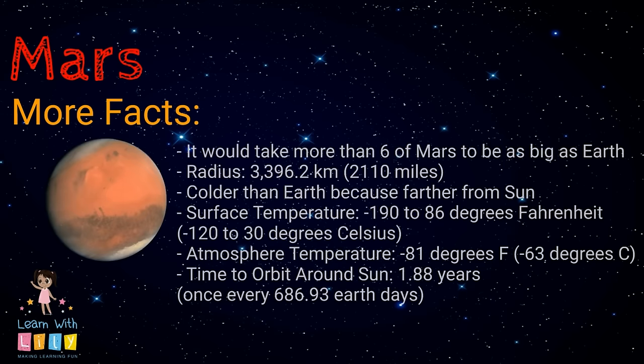It would take about 6 Mars to be as big as Earth. Mars has a radius of about 2,110 miles. It must be pretty hot, huh? It actually is colder than Earth because it is further away from the sun. Oh. Yep. The temperature on the surface is about negative 190 degrees to about 86 degrees Fahrenheit. And how about the temperature of the atmosphere? That's about negative 81 degrees Fahrenheit.